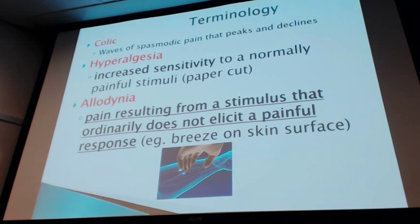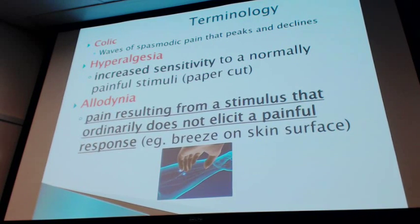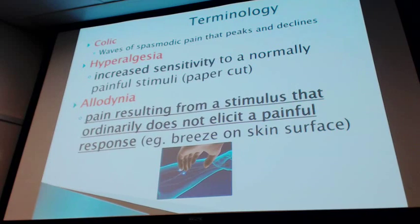Allodynia is when a patient has pain from something they should not have pain from. So you just walk by a patient and it causes a little breeze on their arm, and they grab their arm and say, oh, that's really painful. It's because of the way their nerves are functioning. Just walking by a patient causing a breeze should not cause pain. A patient with allodynia does have pain.